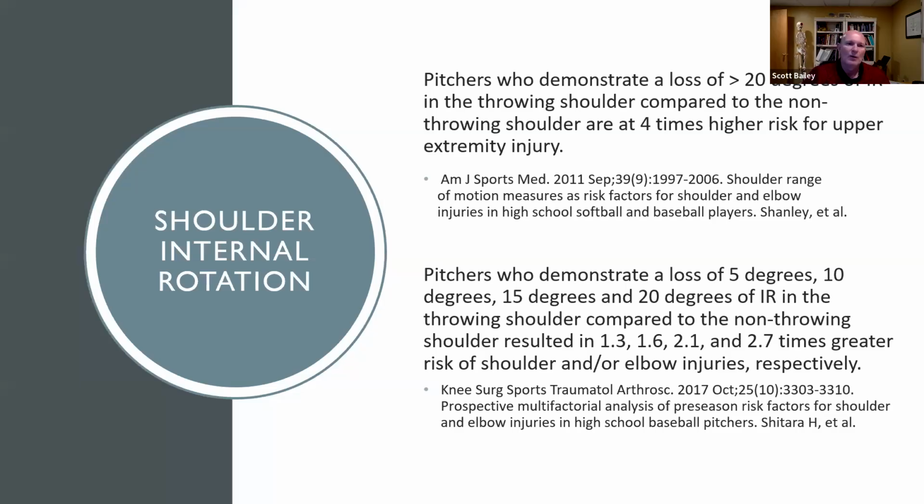Yes. Okay. So I want to go over, that was the functional movement screen. Now I want to go over the shoulder range of motion assessments I did and the reasons behind that. This study was done in 2011. It's a little dated, 11 years old, but still very important research. It showed that pitchers who demonstrated a loss of greater than 20 degrees of internal rotation, that's rolling the shoulder down, compared to the non-throwing shoulder are at a 4 times higher risk for upper extremity injury.